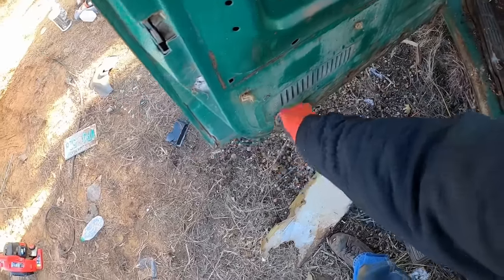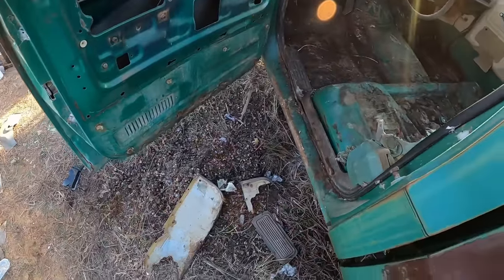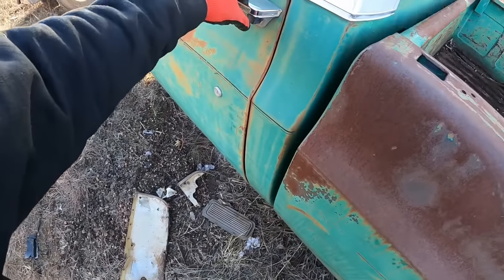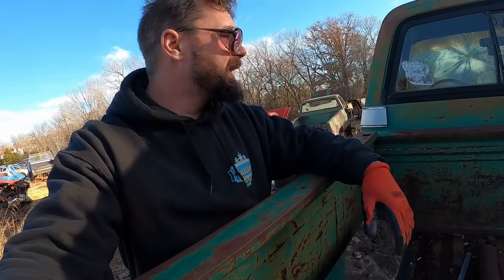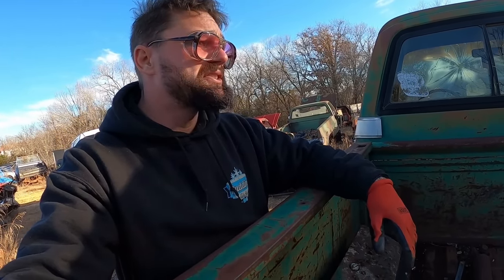We'll just leave the rest of that door panel there. How's this one closing? Oh, she actually latched. Hell, if we did anything today, guys, at least we got her to latch. I know I pulled the bench seat out.